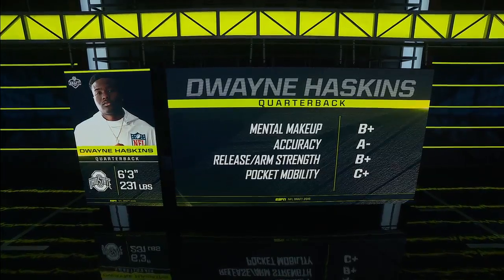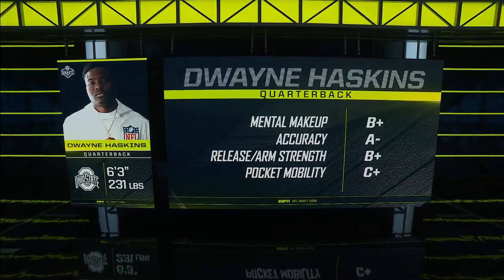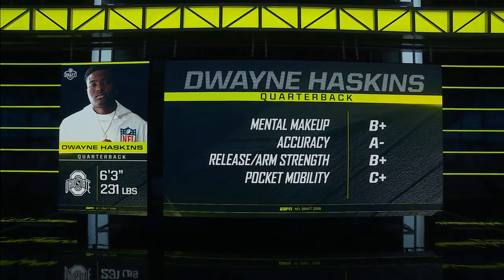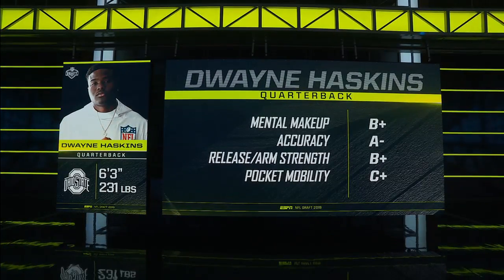Now, again, he's not going to be your Kyler Murray. He's not going to create a lot with his feet, but I think he's so functional, and I think he's the most natural passer in this class. That's why at the end of the day, he's going to be a top 10 pick, and I think he's going to be very successful in the NFL.